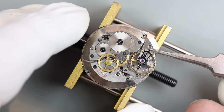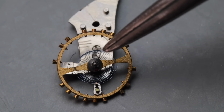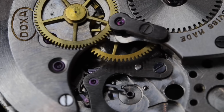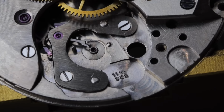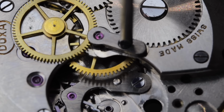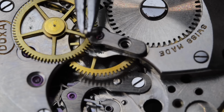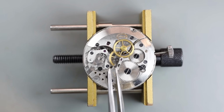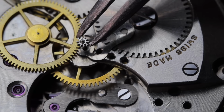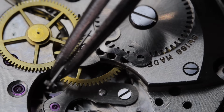Nice blue hairspring. We've got a couple of screws there to probably remove our capsule. I can't see an ETA symbol anywhere, but this looks very similar to an ETA 932, but that's the 11 and a half line. So do you think this is something that Doxa probably purchased from ETA as an ebauche and then heavily modified, which is probably why there's no ETA stamp on there, and they're probably just claiming it as their own?